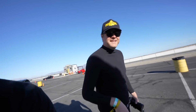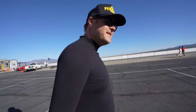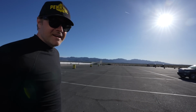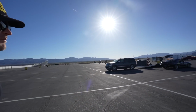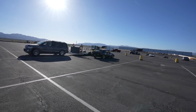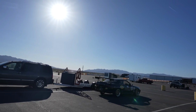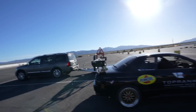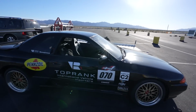What's up? You ready for some counterclockwise action? Dude, before we go out, I want to show everybody your car real fast. Sure. You've seen it before, but there's a couple of modifications to it. A couple of new things. So Brian brought out his race car R32. Yeah, I definitely miss my race car R32, but I'm out here doing it for you, man. This thing is so sick, man.